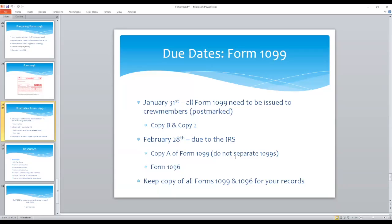And do not separate the 1099s. You'll see them, there's two MISC on each page and 3 NECs on each page. Don't cut them up. If you don't use them all, just send it in blank like it is, the other ones. And keep a copy of all those for your records. And you can't go wrong.